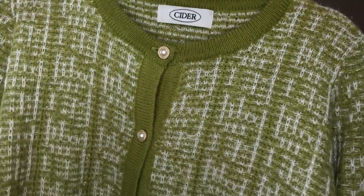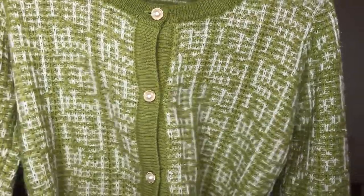I can't tell what kind of material this is. It kind of has that tweed material. And it's super light.